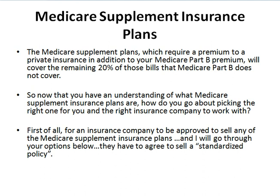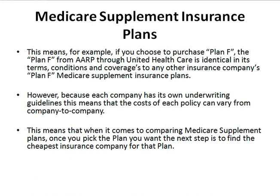So now that you understand what it is, you have to understand how to pick the right one for you. And in order to do that, there is a very important principle I need to get across to you. When you're dealing with a Medigap plan or a supplement plan, those terms mean the same thing. You have to understand that the companies that sell them have to agree to sell a standardized policy. You're buying this plan from an outside insurance company. That could be an AARP, a Humana, an Aetna, United Healthcare, any of those companies.